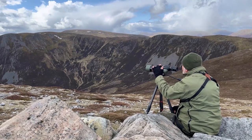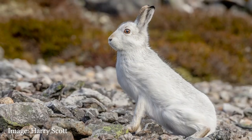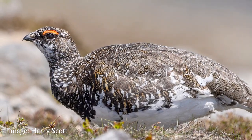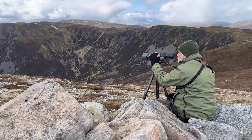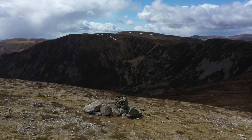Stop briefly, quickly, to see if we can see the possible mountain hares that are up here, and the ptarmigan, both of them white in winter and brown in summer, in such a vast array of place. It's just mind-blowing.